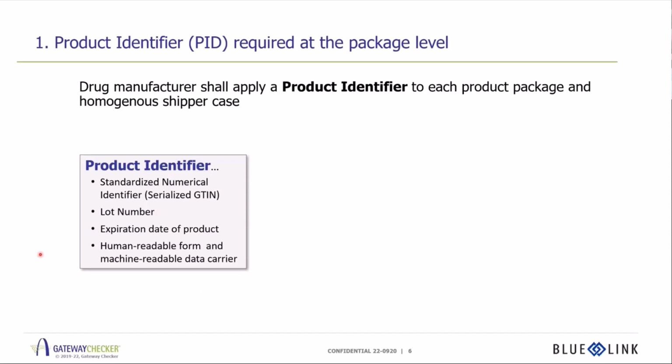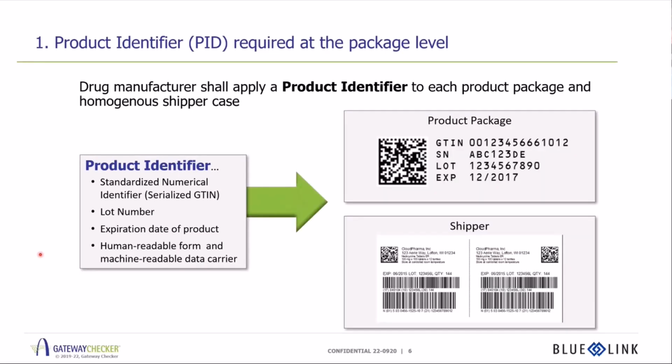You should, for some time now, have been seeing product identifiers come through your facility. And you would see it on the product package, and you would see it on the factory sealed shipper. Very specific requirements with regards to the PID. And also, as the law now requires, for you to traffic in pharmaceuticals without an appropriate PID that aren't governed by some sort of grandfathering would now put your company and your customers into jeopardy given DSCSA.